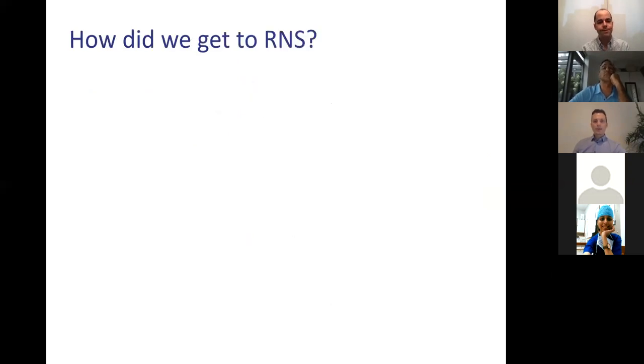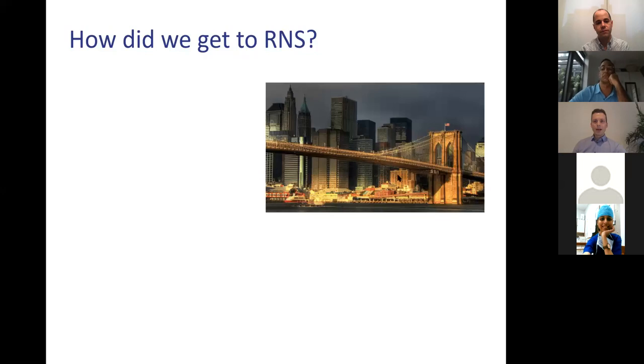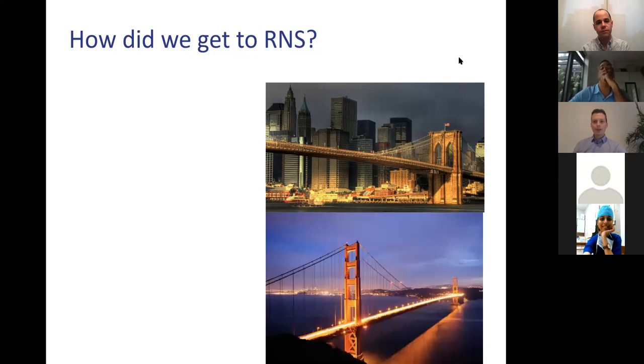So how did we get to something that sounds as cool as responsive neuromodulation? Where did we have to start? Well, a quick pitch here for a book that I love, The Great Bridge. To have the Brooklyn Bridge and the Golden Gate Bridge, you had to start somewhere.